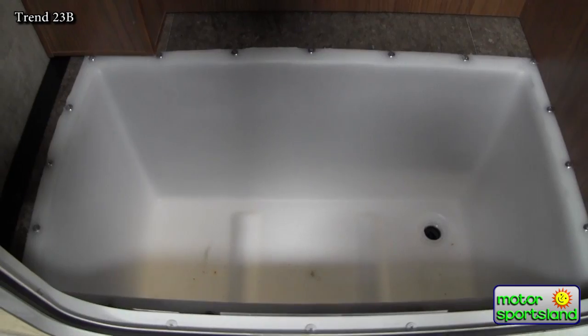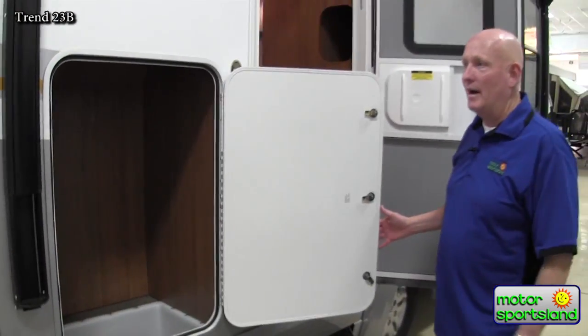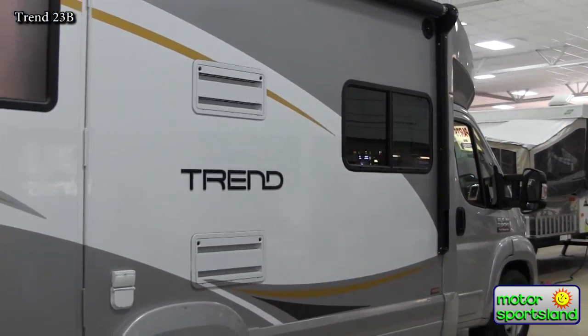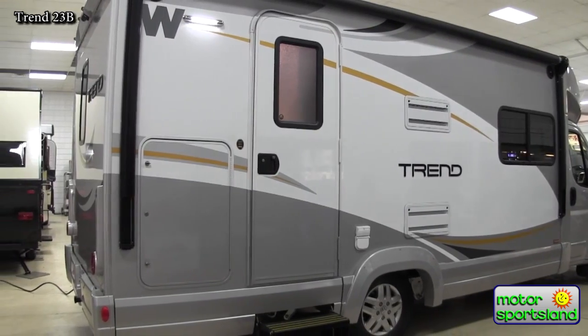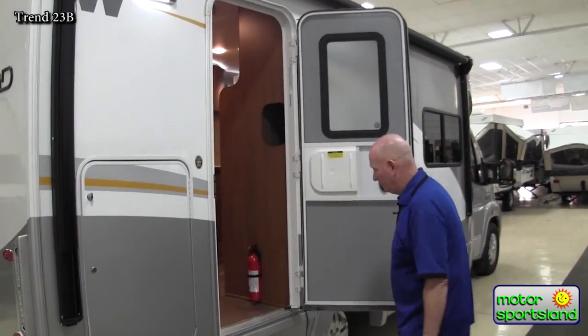It has a drain in it, so if you wanted to put cold drinks in there with some ice, it can drain the water out, and if you want to have a party out here on this side of the coach. Some of the things on this end, you've got a power awning. Push the button and the awning rolls out. You've got exterior speakers so that you can hear your music or your movies outside. And then come on in and let's take a look at the interior.